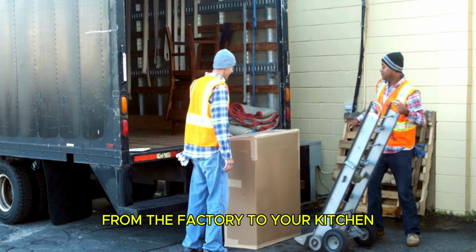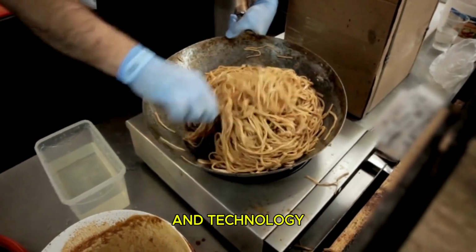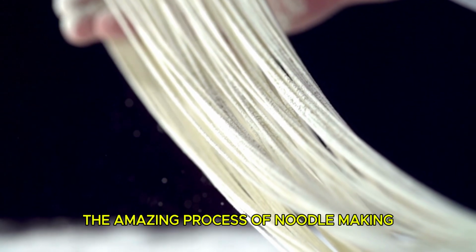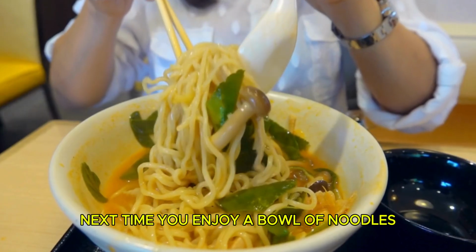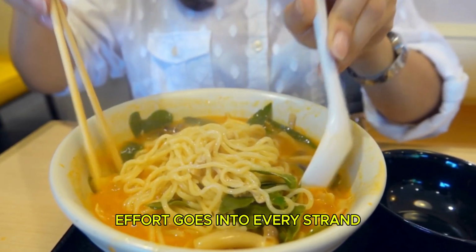From the factory to your kitchen, the journey of a noodle is a fascinating blend of tradition and technology. And there you have it, the amazing process of noodle making. Next time you enjoy a bowl of noodles, you'll know just how much care and effort goes into every strand.